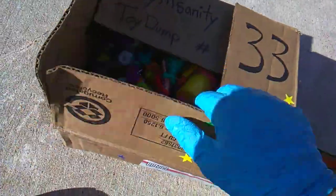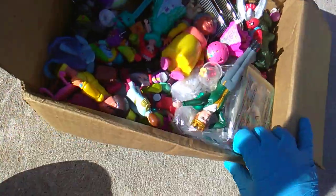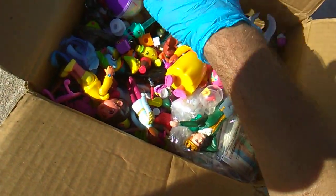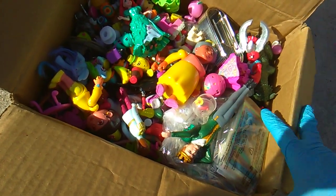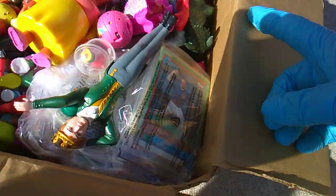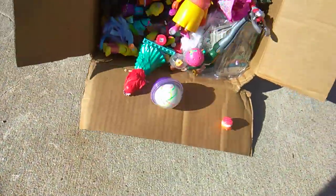Number 33. What do we got? What do you notice? What do you like? I see a Spider-Man. I see a Dora. I see a pony. A lot of Shopkins. Ariel. I kept thinking Dora, Aurora. Aurora's not here. And some baseball cards? That's new for the Toy Dump.